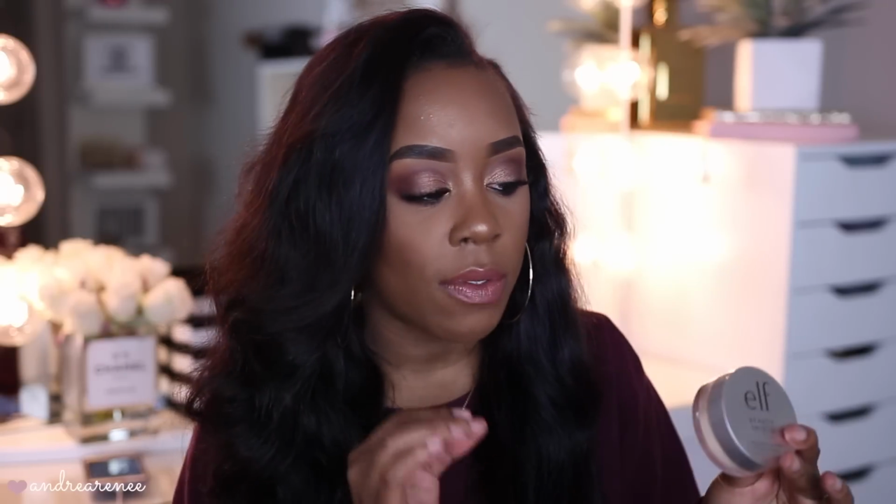If you haven't already, I'll have the video down below in my description, but this is very, very similar to the Too Faced Born This Way setting powder. It's very thin. It does a great job with setting the concealer under the eyes, and it does not allow your concealer to crease throughout the day. I just feel like this is one of the best affordable setting powders. You're not going to get any flashback with this setting powder, which is amazing, and like I said, one of the best drugstore setting powders. So definitely try this out if you guys have not already.